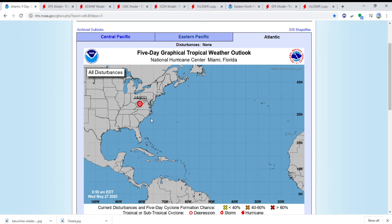But yeah, this is probably the last you're going to hear me talk about it because it's no longer really a threat. The only thing it's going to be bringing is heavy rains to some areas, and probably 2 to 3 inches because it's moving so fast. You're not gonna really notice the rainfall, I mean, you're gonna notice, but it's not gonna be a whole lot because it's moving so fast.